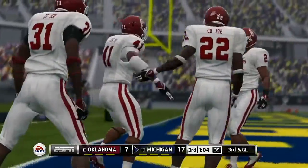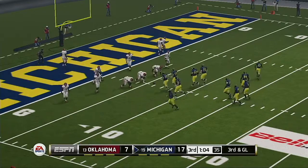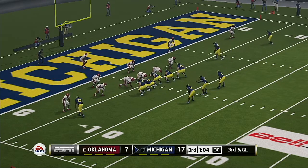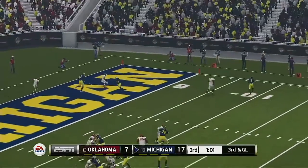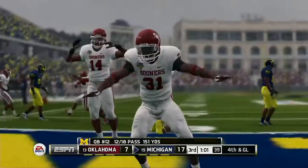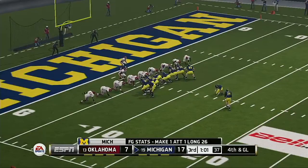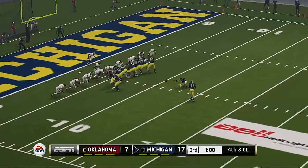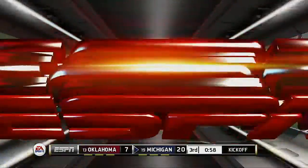Terrific coverage, and when you clog up passing lanes like that, you can force a quarterback to make some poor decisions. Almost got themselves a turnover, too. It's 3rd and goal from the 5. Let's see if they can put this one in. Boy, the defensive coordinator in the defense has to be very proud of their efforts of what they've been able to do to rattle this quarterback. He's really struggled on this drive. Now here they are facing a 4th down. Kicks up, and it's through the uprights.